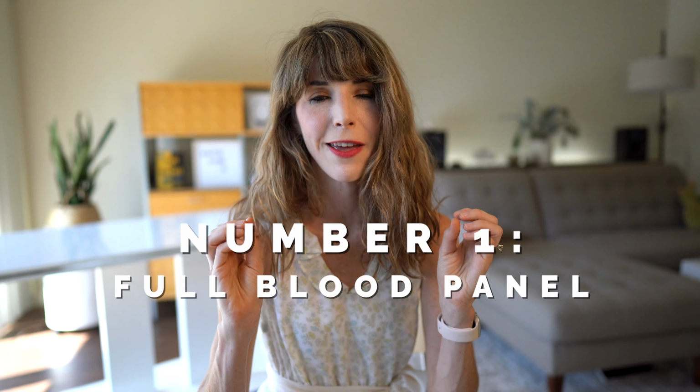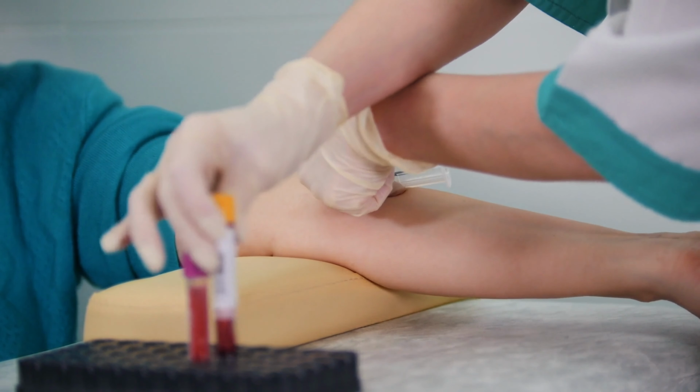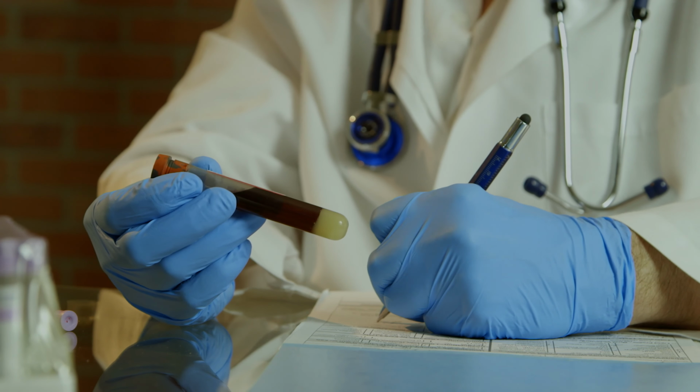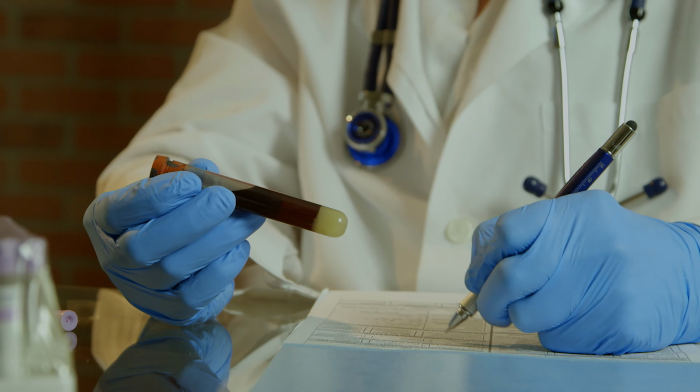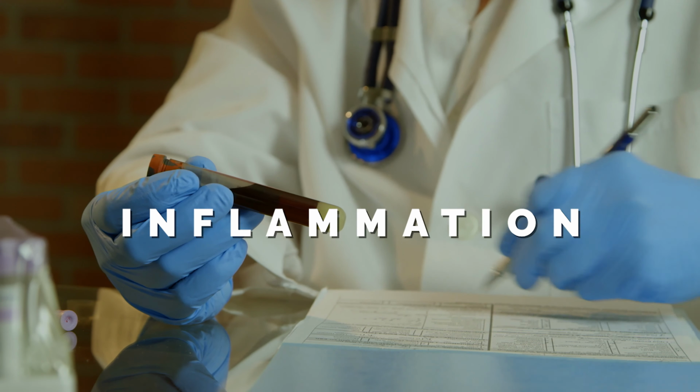So let's kick things off with the fundamentals and my number 1 test, a full blood panel. I know, this is not groundbreaking, it's not glamorous, but guys, the data you get from this is invaluable. For the past 2 years, I've been using the company WellnessFX and their performance package. It is $500 and like 8 vials of blood, but you are going to get a very comprehensive picture of your health, including things like thyroid, hormones, stress, cholesterol, and even inflammation markers.